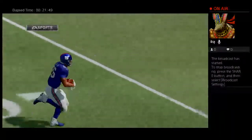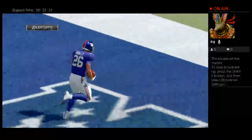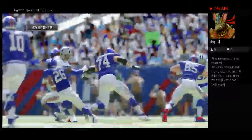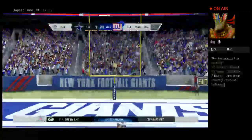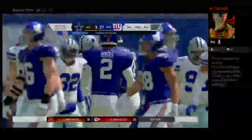They're looking like the number one seed that they earned throughout the year. Looking pretty dominant right now. We knew. Rosas good with the extra point, and the lead is now 24.